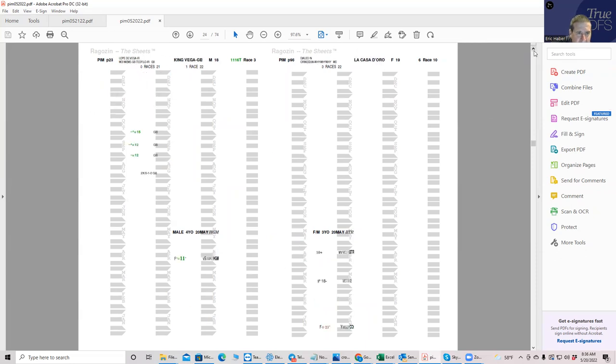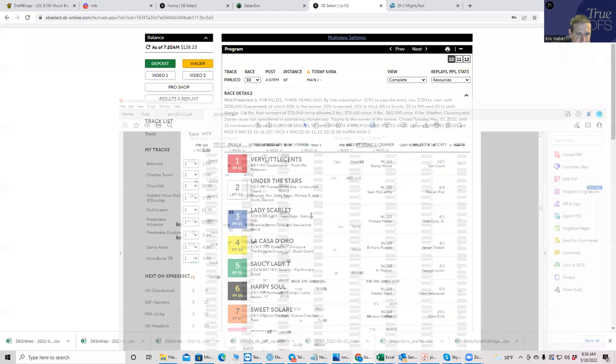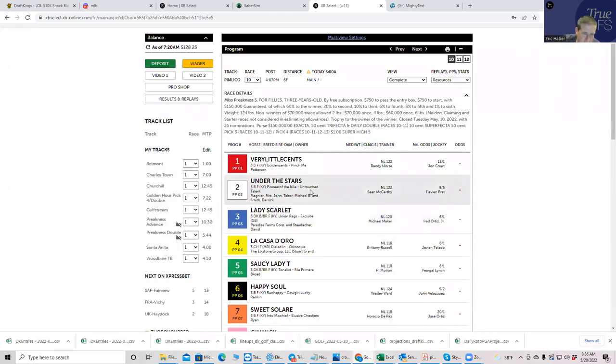But La Casa d'Oro, good little middling 5-6-1 shot. Lady Scarlet, pretty decent middling 5-6-1 shot. And the 2 is an okay favorite, an okay horse, but I don't think it's the favorite. It's worth fearing. So I think, reading my reanalysis of the race, I might use them all, depending on what else they got going on. So I think 2, 3, 4, 6, I think they're all okay. I'm not going to take a big stand on this race. I guess that's my reanalysis.